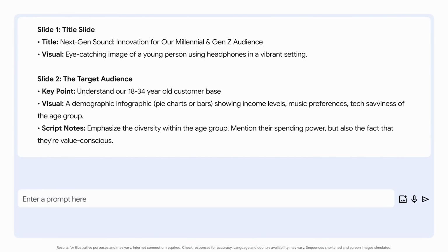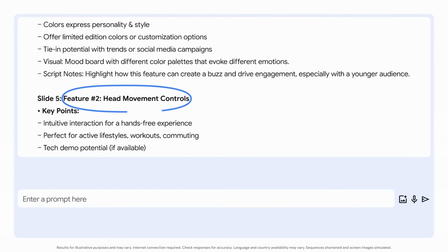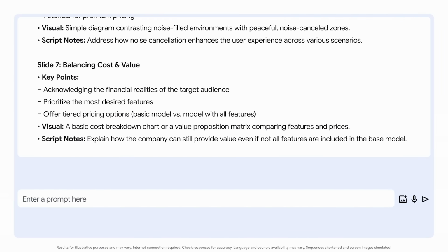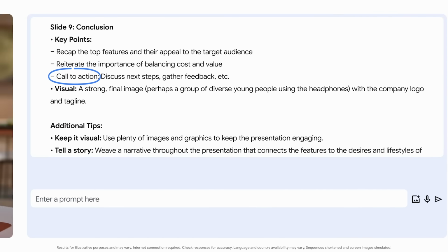Yeah, nice. Gemini has suggested a structure for your presentation that includes key points and visuals for each slide, including a title slide, an intro that sets the stage, and details on the 3 features that the audience is interested in. Gemini even suggested a call to action at the end of the presentation. It's good advice. There are a few other things that you can do to make it more engaging, like adding visuals that complement the information on the slides.